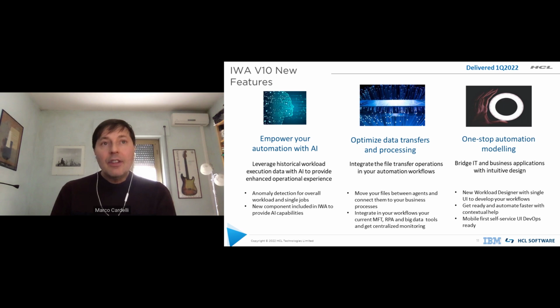And this, together with the plugins we provide for integrating with more managed file transfer tools and RPA tools and big data applications. So basically, we allow you to optimize your data transfer operation by building a workflow that includes all of them in workload automation. So that's a very important statement for our product.